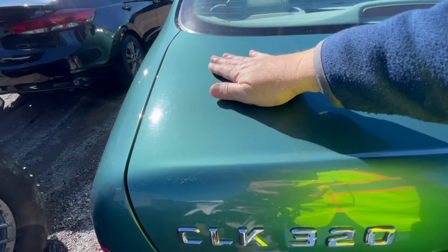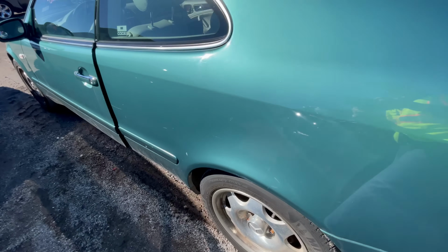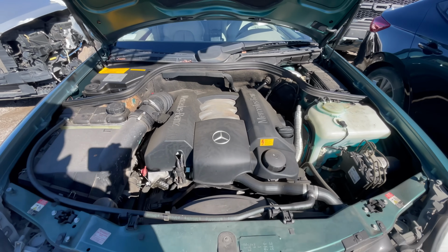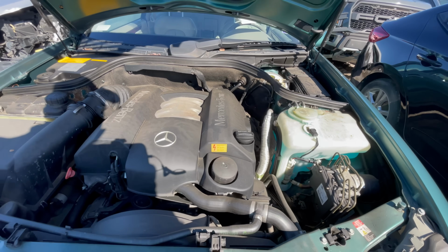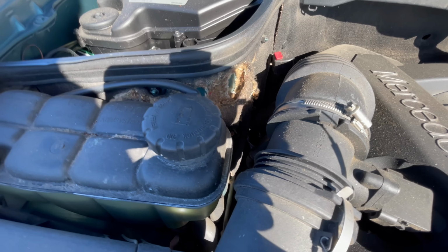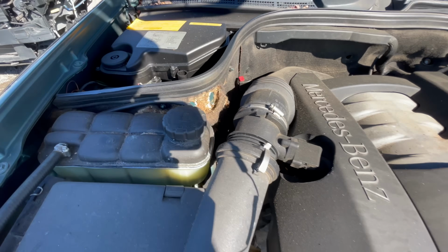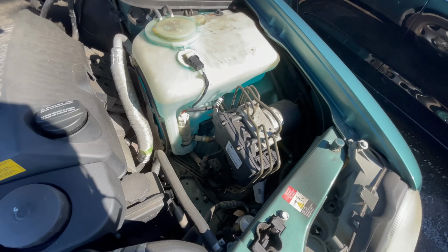The paint for a 99? Heck yeah. How clean do you think the engine's gonna be? Oh, that's pretty clean. That is nice and clean. We do have a little leak under the valve cover right there. It looks like some rodents have maybe infiltrated the engine compartment, eaten a little bit of that. Nothing major. I don't see any mouse poo, which is good.